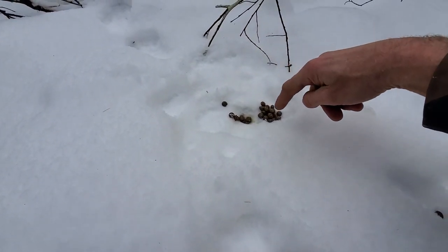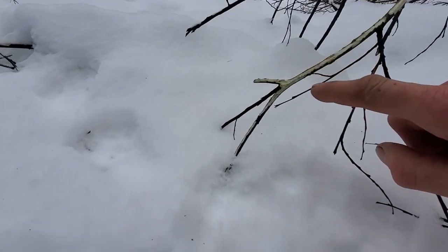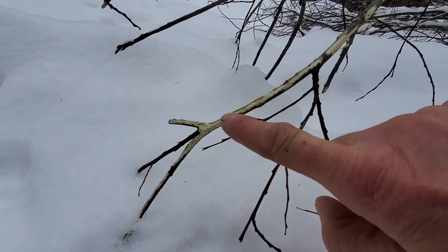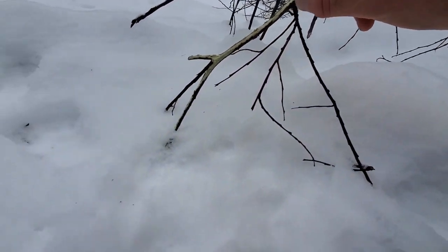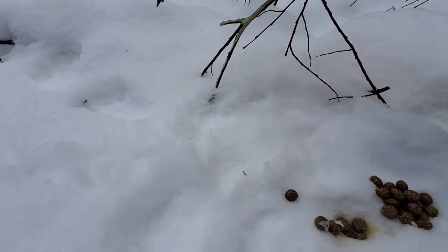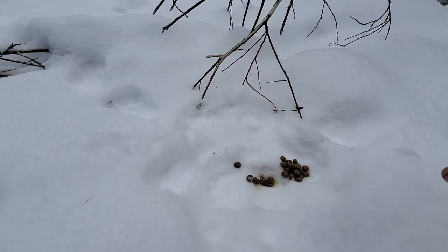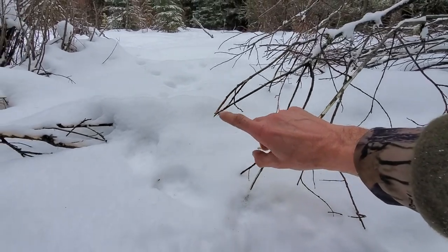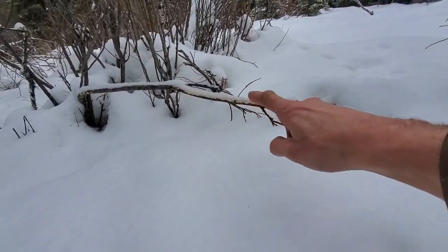Snowshoe hare was sitting right here and it pooped while it was eating. Look at that. You can see how it nibbles the bark right off. Munch. Chew it right off. Looks like it nipped that one right off. And it just sat here pooping and eating. It took that one off too. Pooping and eating. Oh, and there's some older sign there.